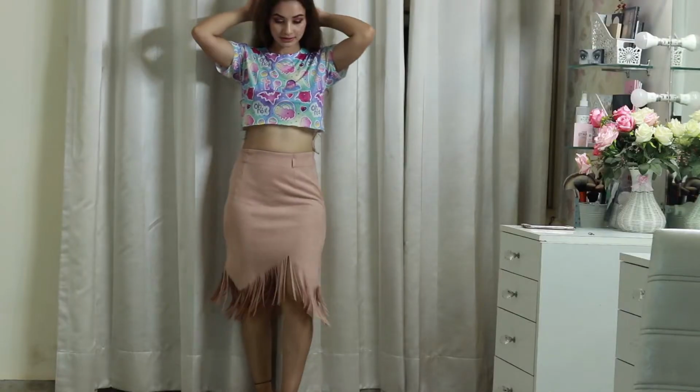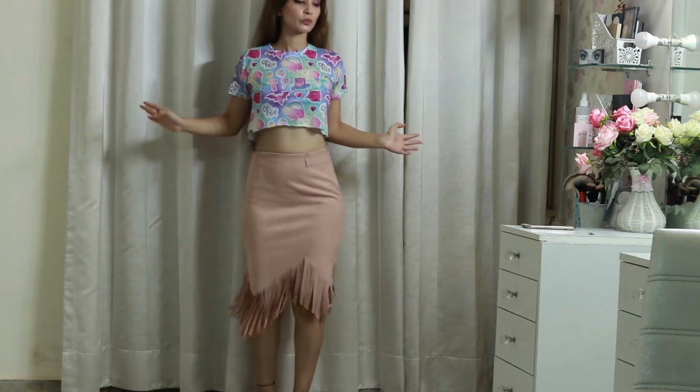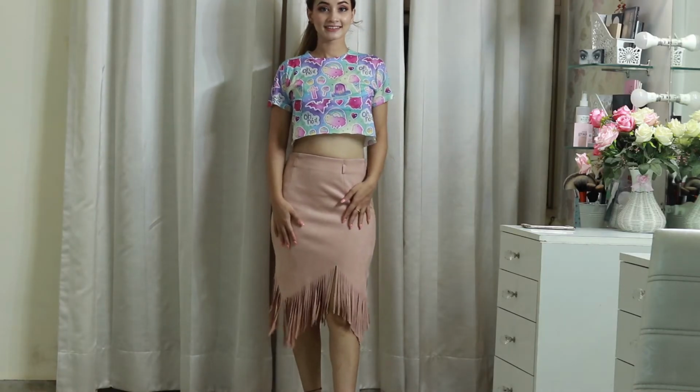Next is outgoing event wear. So I paired it with a fringe skirt. This is my skirt which I got long back for my birthday. So pretty with it. You can actually wear anything like pastel color and it will look like a monochromatic look, and I really like it. It's so cute, such a pastely outfit and so girly. I love the colors that have come out in this outfit.